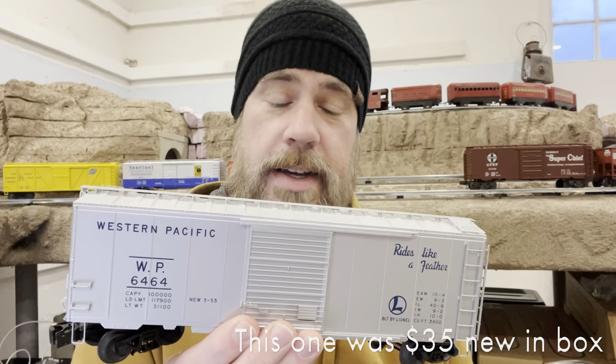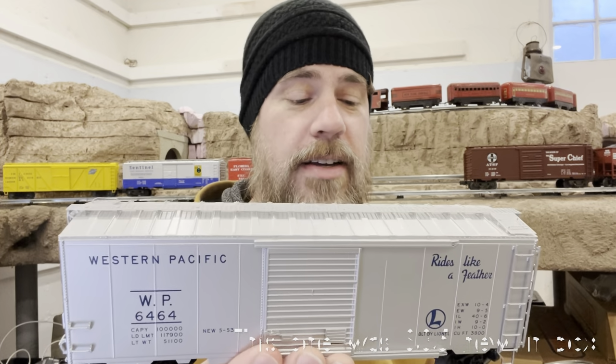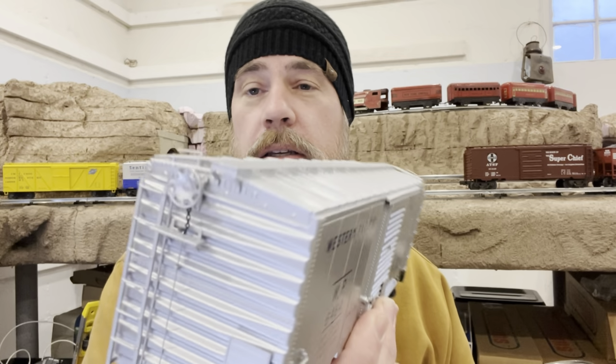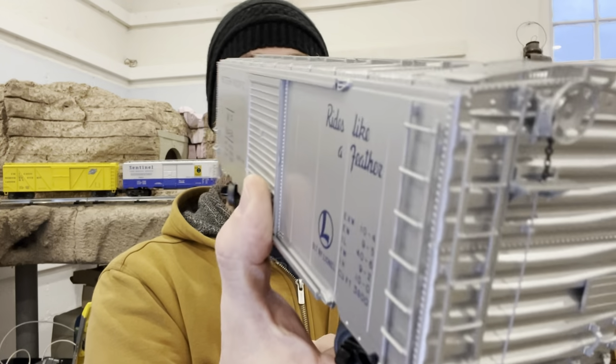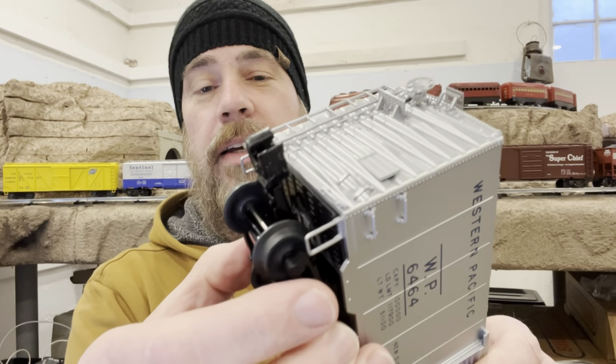I love this Lionel one because it's a 64-64, but in scale size. I just think that's fantastic. Now, compared to the MTH car, the applied details are a little more fine, but to me, that's dangerous because that's just fragile looking, and I hate breaking ladders off things. The ladders on the MTH car maybe aren't as scale looking, but they're a little sturdier. But either way, these are two of my favorite cars so far.